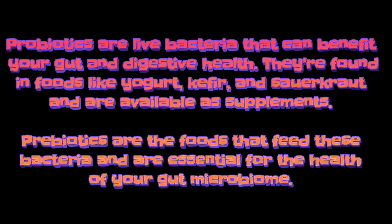Another thing you can do is try probiotics and prebiotics. Believe it or not, your gut health plays a major role in weight loss. Probiotics are live bacteria that can benefit your gut and digestive health. They're found in foods like yogurt, kefir, and sauerkraut and are available in supplement form. Prebiotics are the foods that feed the bacteria that help the probiotic and are essential for the health of your gut and microbiome.